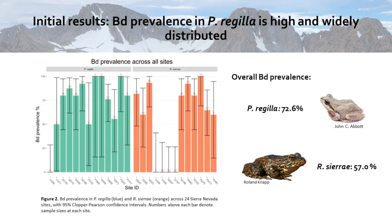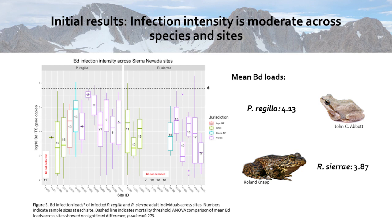Our results show us that BD infection prevalence is high in chorus frogs, and that BD is widely distributed throughout their Sierra Nevada range. However, BD infection intensities, shown here on a logarithmic scale, were moderate in both species and well below infection levels associated with BD-induced mortality.